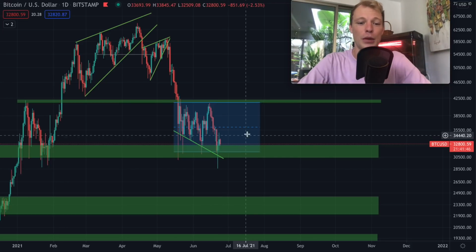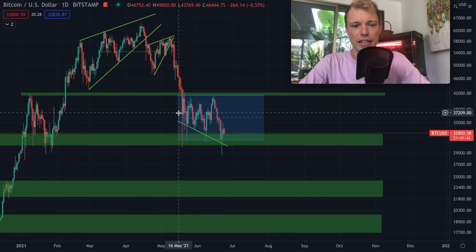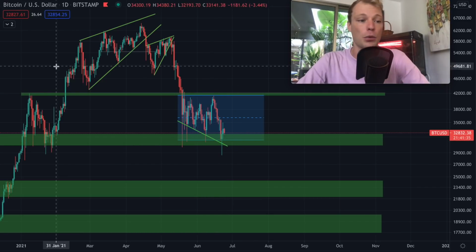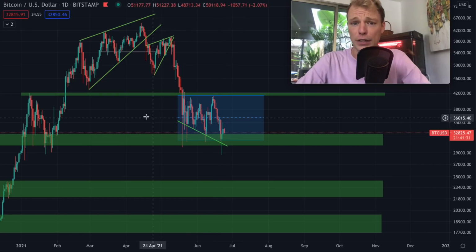Right now, let's jump into the Bitcoin price action. And guys, right here we can see that we have actually a beautiful fake out to the downside, right? And Bitcoin got bought up quite quickly. But yeah, right now we are not yet seeing a lot of strength in that bounce yet.